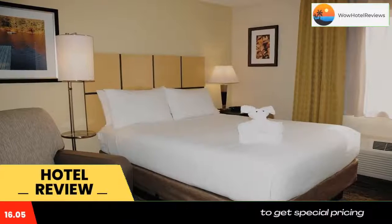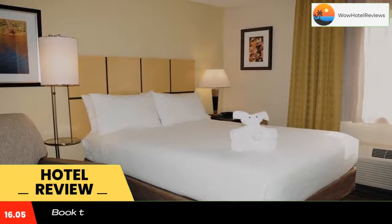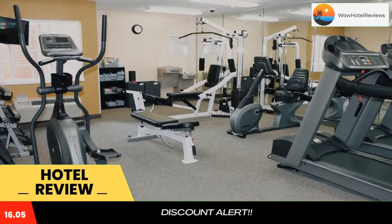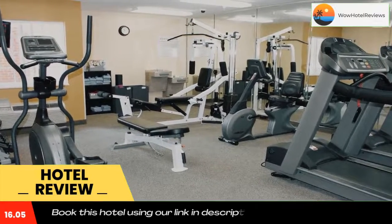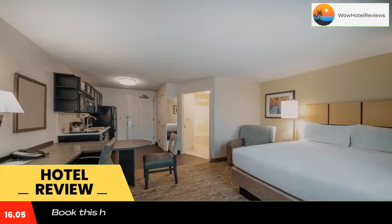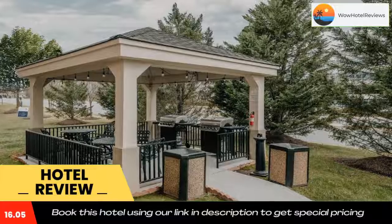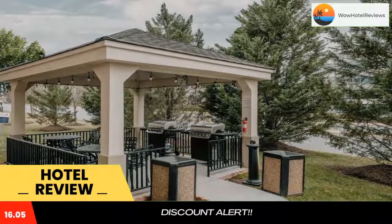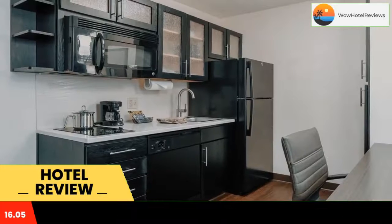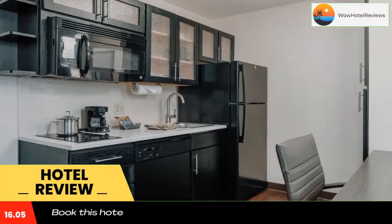Some of the most popular facilities are free parking, pet friendly, and a tea and coffee maker in all rooms. This all suite hotel is located in Herndon, Virginia, minutes from Washington Dulles International Airport. Every suite is equipped with a fully equipped kitchen and free high-speed internet access. Candlewood Suites Washington Dulles Herndon features a fitness center and a business center. Laundry facilities are also available at the hotel.